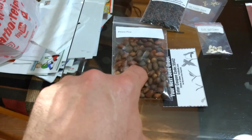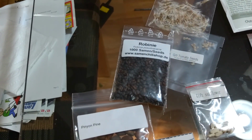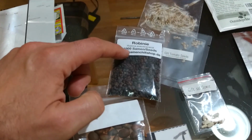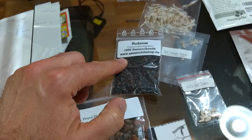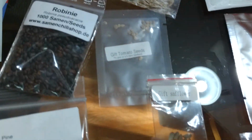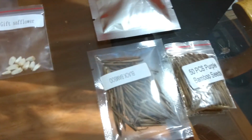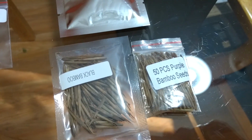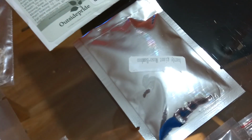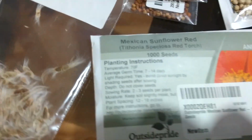In our mess, all my seeds, I'm planting a bunch of exotic-y type stuff. These are just pine nut seeds. They take years, I guess. This is actually black locust. And they all send you little gifts. Oh, look, tomato seeds and safflower and black bamboo and purple bamboo and what is that? It was a giant, hardy giant moso. And these I just thought were neat.